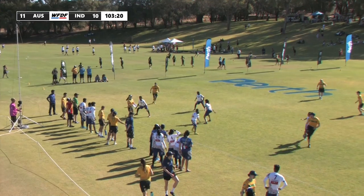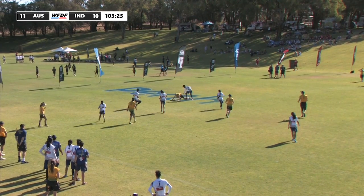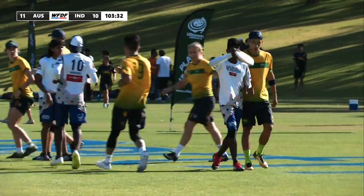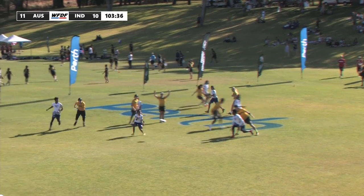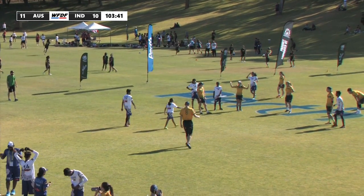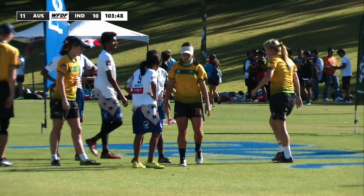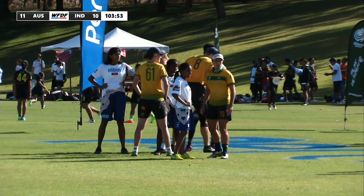Robertson brings up the disc. It's a dangerous space here. Oh, big block from Sanjay. India have got the disc right on the end zone now. Sanjay picks up. It's got a break option, looks it off. Chooses the easy throw to find Bhavya for the goal, but it's gone back for a pick call. She was wide open, which often is an indication that someone has been picked. Especially, you can see that the Indians are playing out of a vertical stack. A lot of players in a small area.